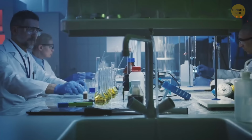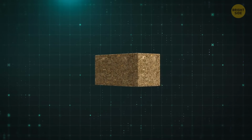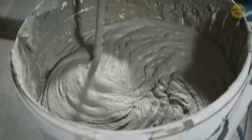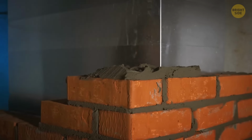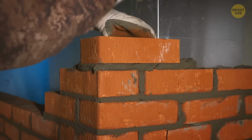Scientists have analyzed samples of the mortar used to build the pyramids many times. Although we know its composition, modern technology still can't replicate it. The mortar is mostly made from processed gypsum, but it wasn't used like the cement we use for bricks today. Instead, they used it to support the joints between the massive stones as they were set in place.